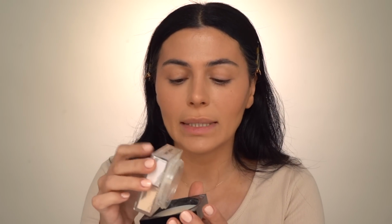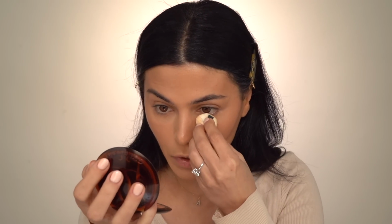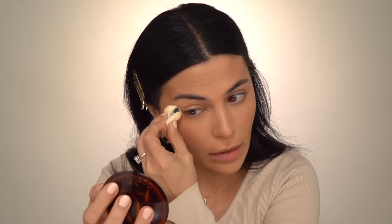So I'm just gonna tap the product into there. I'm gonna take the poof that comes in the package, pick up some product and kind of load it up. And unload it a little bit on the back of my hand so it's not so intense. And then with this, I'm just gonna go into the inner corner and outer corner of my eye, under eye, just to set the concealer.